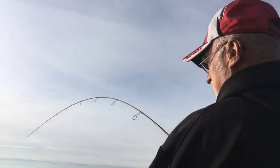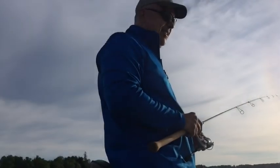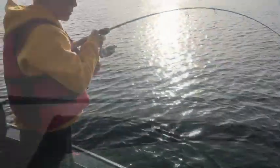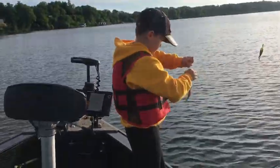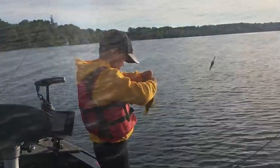Oh, we can swing over. Grandpa's got one. That's the kind of action you can have. Get one in and the next person's bringing one in. Oh, weeds with it too, but there's another nice bull. Yeah, Parker's got a nice one here. Ooh, that's a nice chubby one there, buddy. Along with some weeds. While Parker's taking his off, my dad Nate's got one. Move to the back of the boat so I can see them both here.